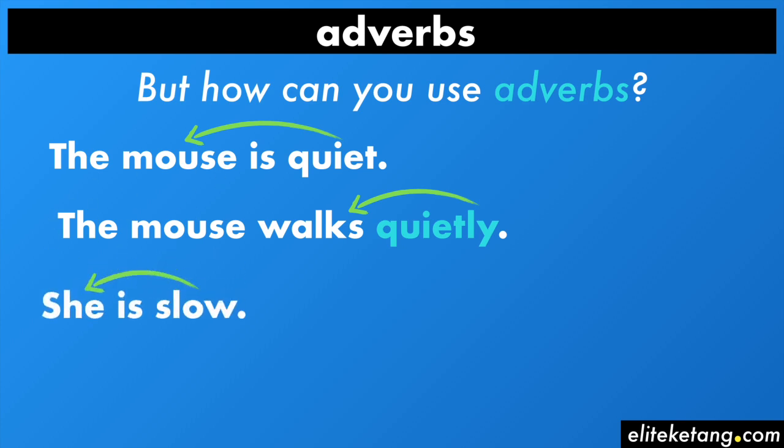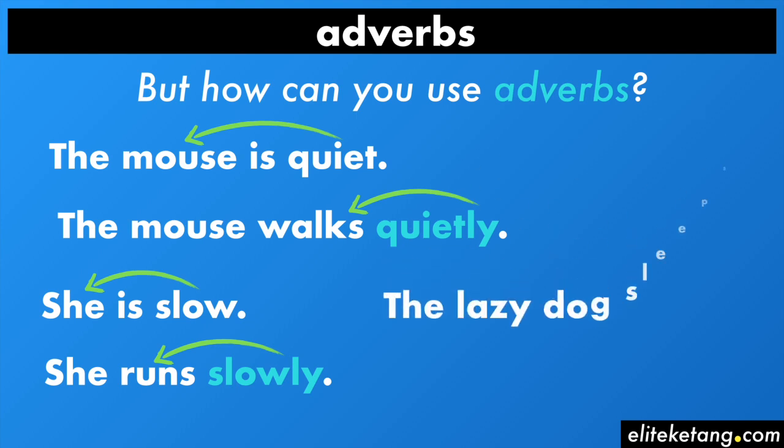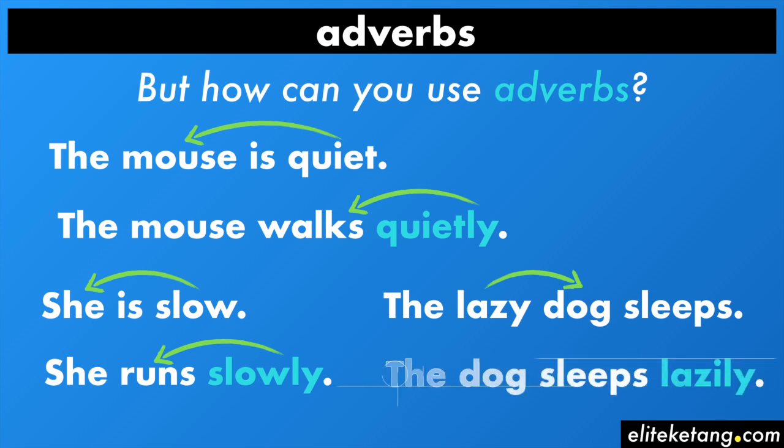She is slow. Slow is an adjective talking about she. But slowly is an adverb, so it will talk about a verb like run. She runs slowly. And finally, the lazy dog sleeps. Lazy is describing the dog, so let's change it to an adverb. The dog sleeps lazily. So it's like, how does it sleep? Lazily.